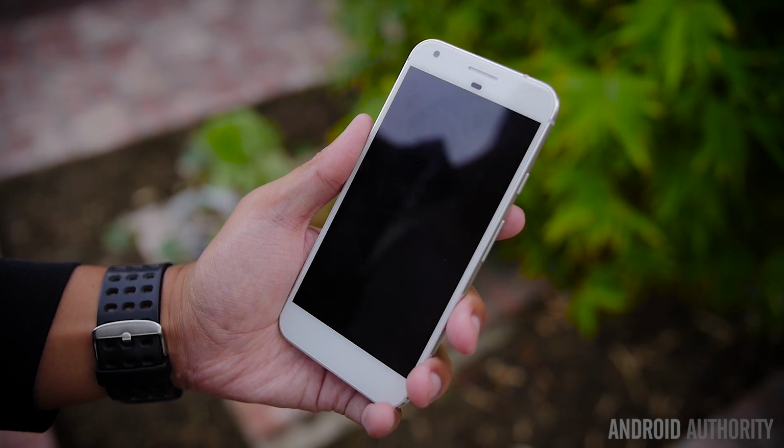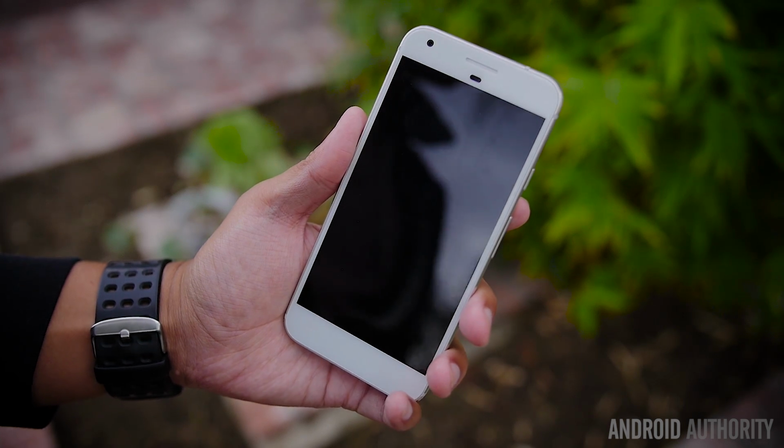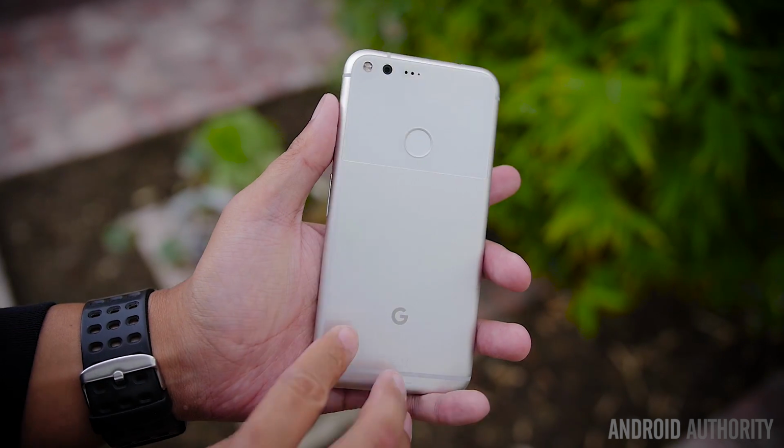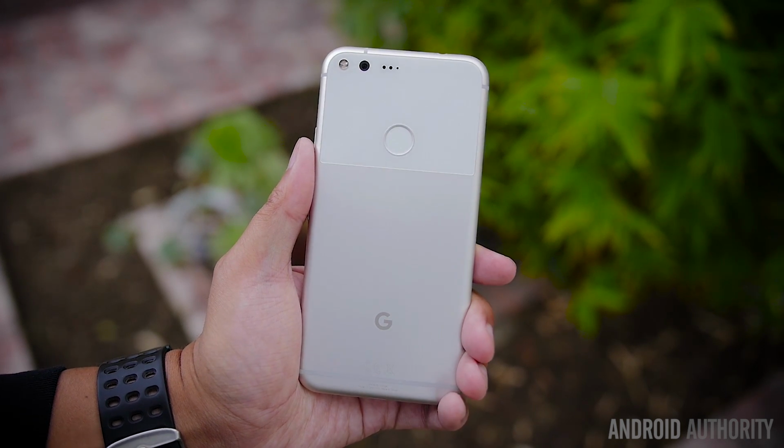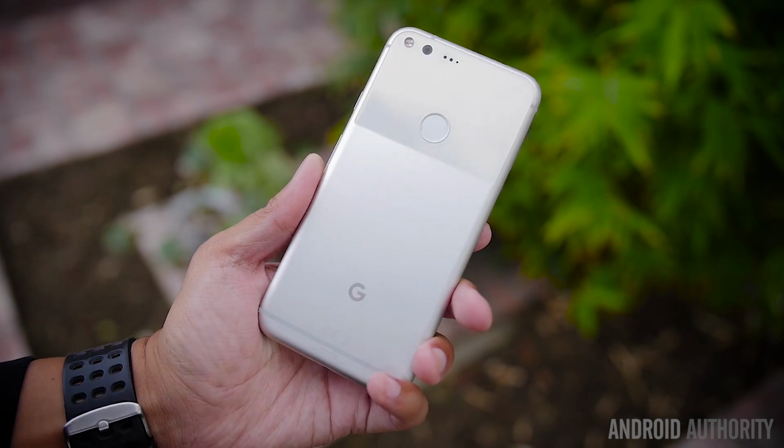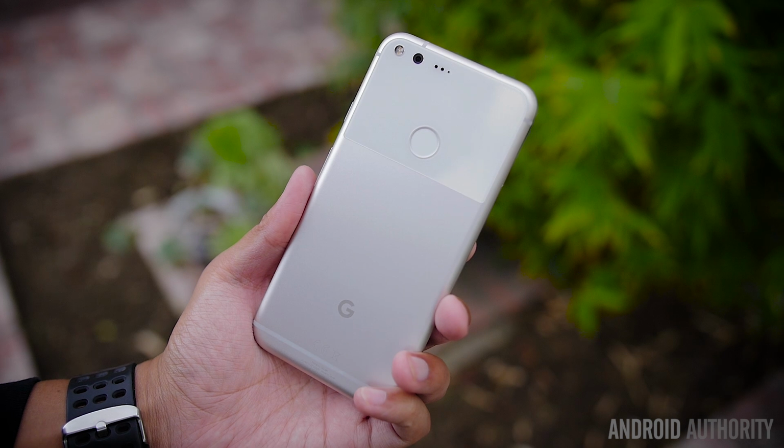There's one quirk on the Pixel, and that's a panel of glass on the top third of the backing. While this does differentiate the Pixel from other phones, it also feels a little bit, let's say, safe, and it's also not all that flashy, and it just adds to what is overall an understated look.